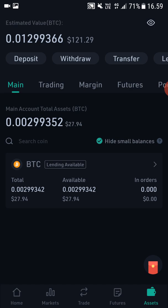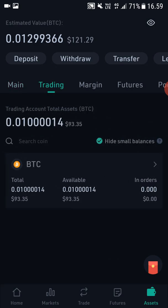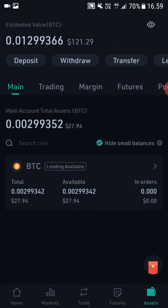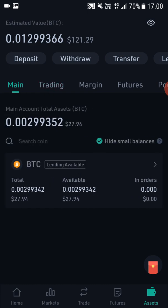Now I also want to tell you that if you are struggling to realize how this application works and how you can trade here, I will show you, because I was struggling with this myself too. When you go to KuCoin and go to assets, you have your main and trading wallet. You have more than two wallets, but in this tutorial I'm just going to focus on main and trading. The main wallet is where you can hold your cryptocurrencies. You can just keep them there if you want, just like I'm holding some Bitcoin here. And the trading wallet is what you use when you are trading. So you can't trade unless you have funds in your trading wallet.